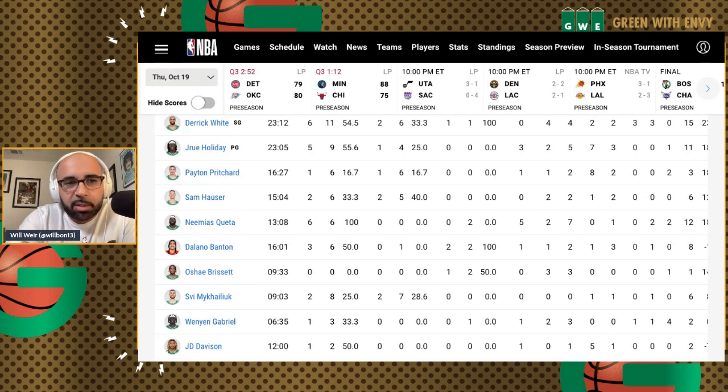He played most of his regulars, but something I did want to point out is that in that first half, you did see a few stints in which Big Nemi got some run, Delano Banton got some run, O'Shea Brissett got some run. I thought it was interesting that those specific guys were the ones that got a little bit more playing time with the regulars.